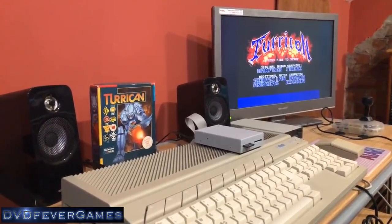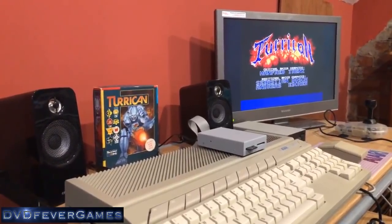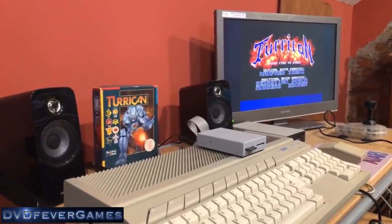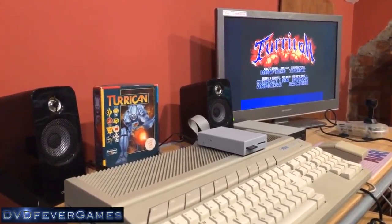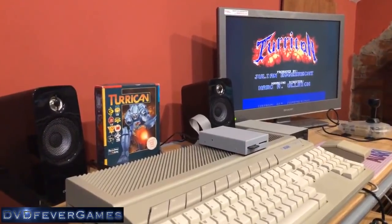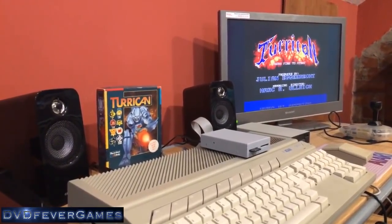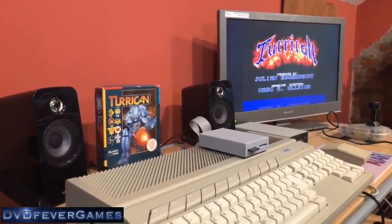I was using those Creative speakers for the record player originally, but while I was setting this stuff up, I thought, I wonder if I can hook them up to the ST. I just happened to find a lead that does the video and the audio, so I think that might be why this sounds a little bit noisy, but there's another one coming next week.